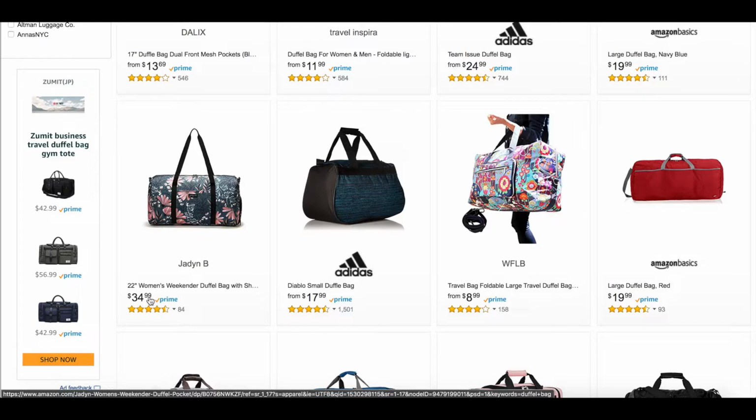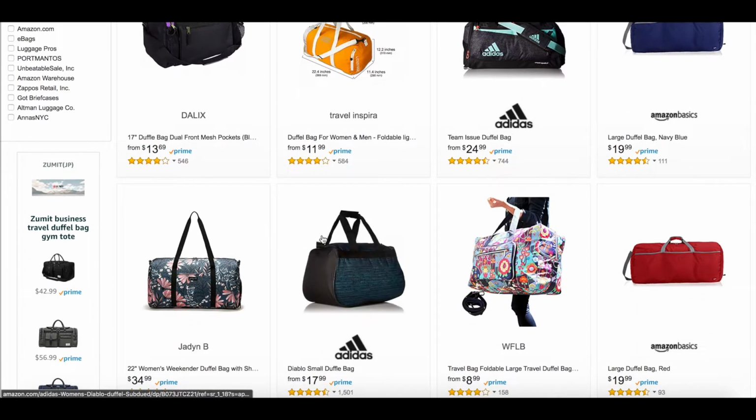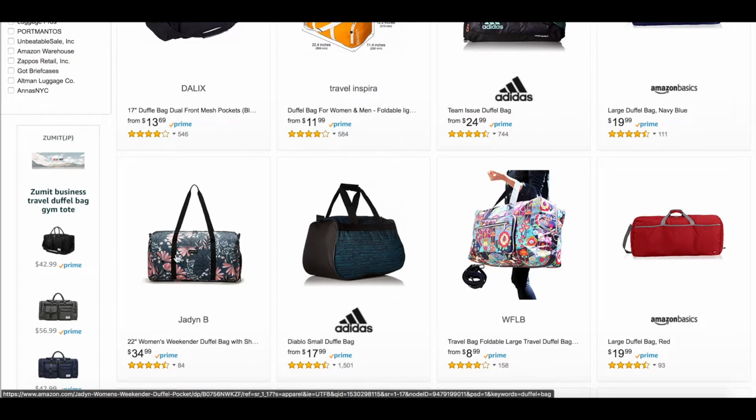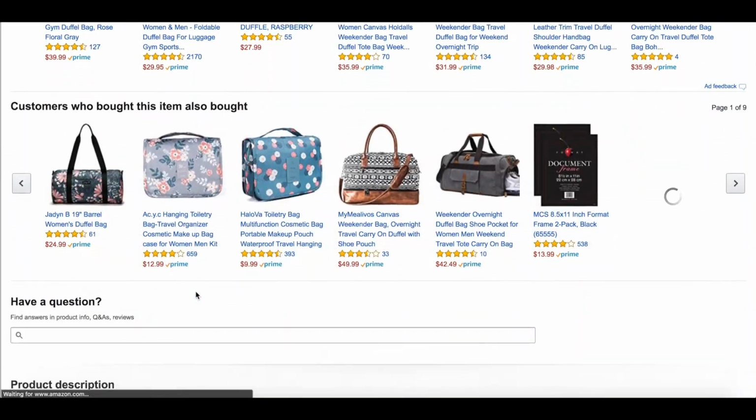So the next thing that we want to do, just to try and get some idea of profit margins and whether we think that this could potentially work. This isn't taking into consideration how many of these duffel bags are currently being sold and the level of competition. That's another area of your product research. But just to try and find out whether we can even make money out of this. If we can, how much can we make? Particularly, how much can we make per unit? So I want to go into this, get the number.